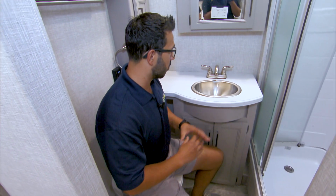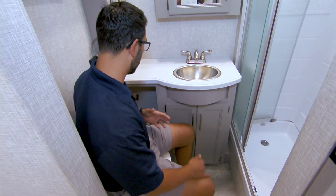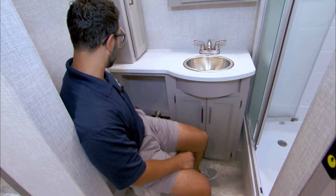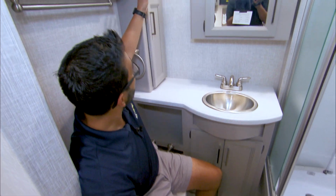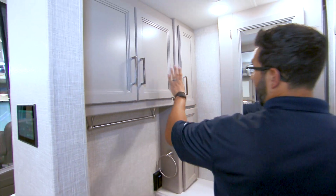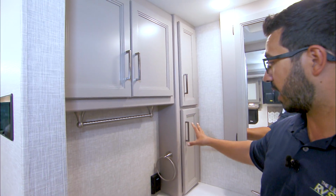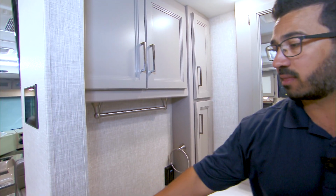I'm 6 foot tall, more than enough space. Good countertop space in here, plus a stainless bowl, so I like they upgraded that. You will have your toilet paper holder right down here, plus your hand towel ring. All that's already attached for you. Excellent storage along the back of the toilet. This is something I don't see very often, and I think they did a really good job here. And you'll see the towel bar is even mounted right underneath.